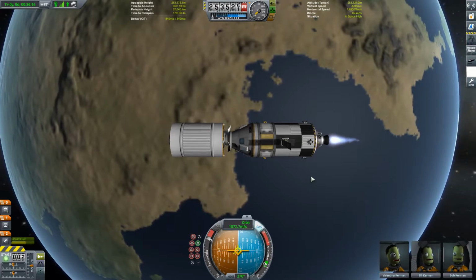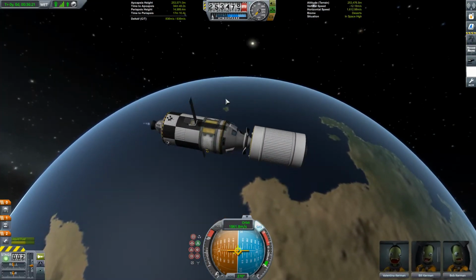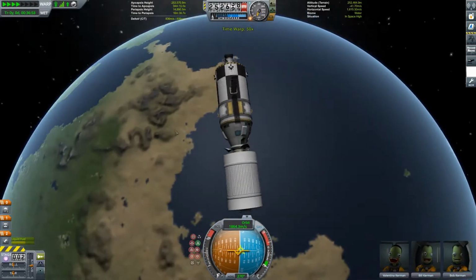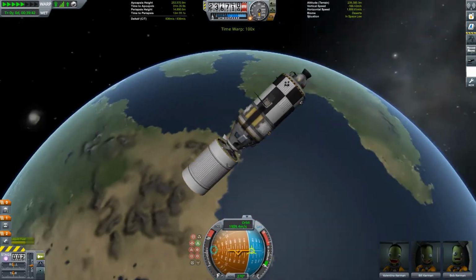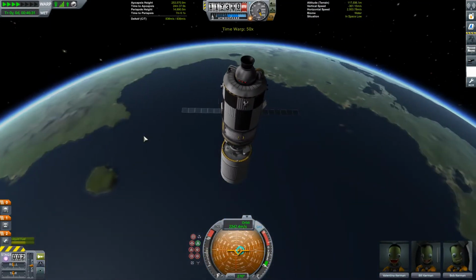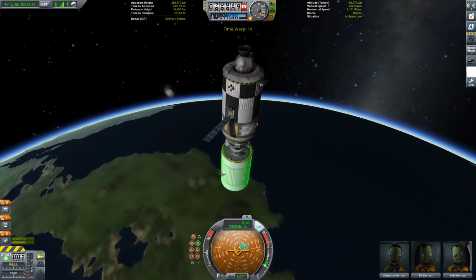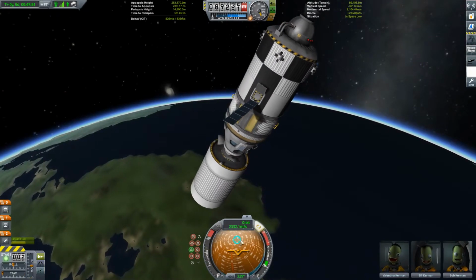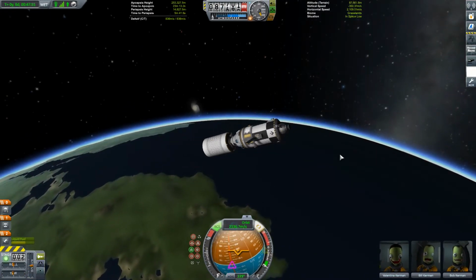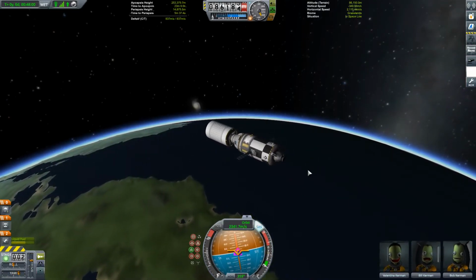Where are we? 30,000, 20,000. Let's get down. Yeah, that'll do. So now we just time accelerate forwards 100 times. That will, of course, automatically dip down to 50 times once we get there. And now we need to ditch these various bits. No, we don't want to do that. We want to point normal. Let's fire up those RCS thrusters again, and turn them off when they start getting noisy.